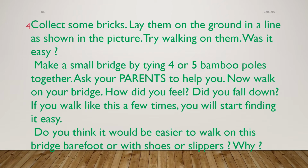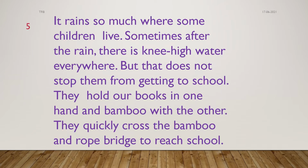Do you think it would be easier to walk on this bridge barefoot or with shoes or slippers? Why? Think, children. In some places, it rains so much where they live. Sometimes after the rain, there is knee-high water everywhere, but that does not stop them from getting to school. They hold their books in one hand and bamboo with the other. They quickly cross the bamboo and rope bridge to reach the school.